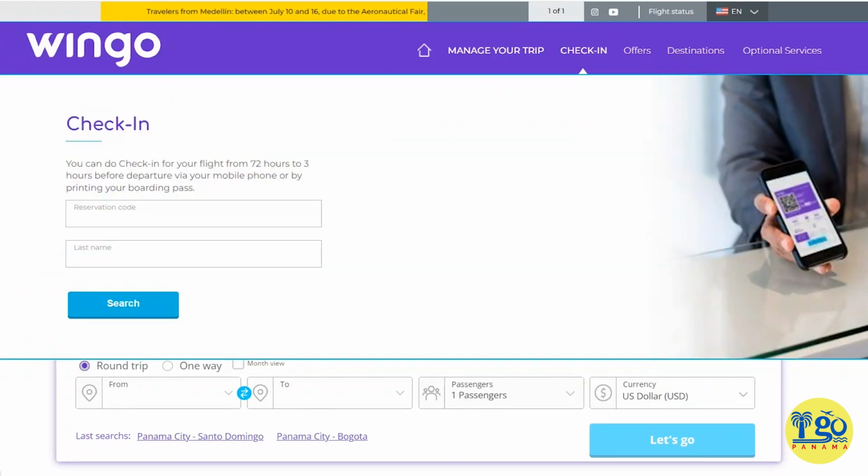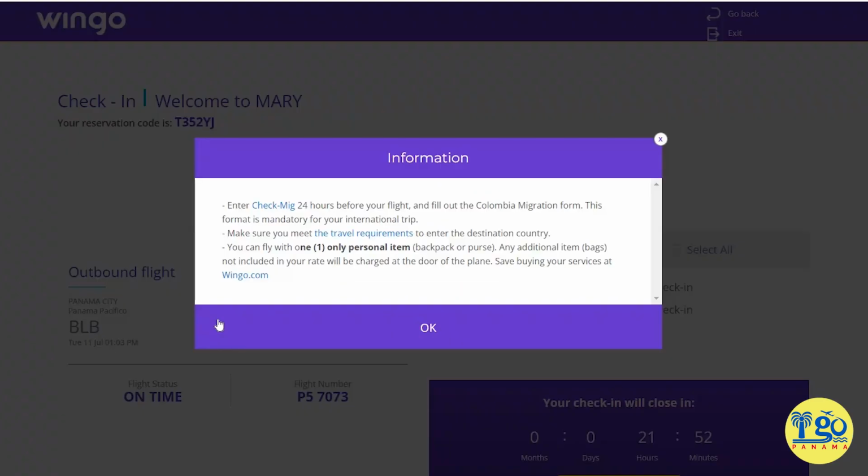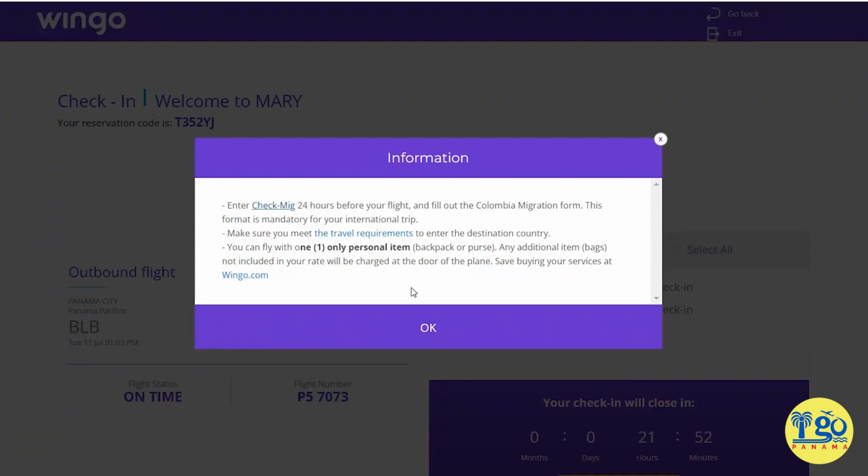Okay, so just check in. You'll have your reservation code and your name. And all right, so fill out the Colombian migration form. Oh my God, 24 hours before your flight. They didn't tell me that before. Okay, so I need to go do that. All right, so I'm going to open that in a new tab so I can do it after this.